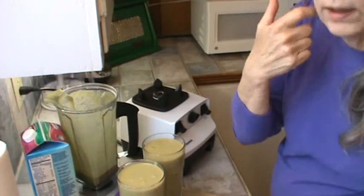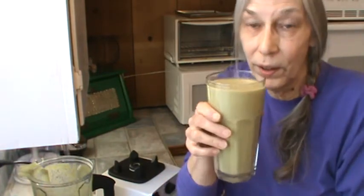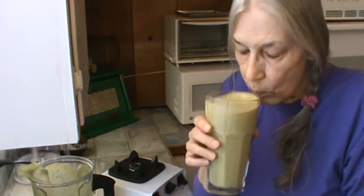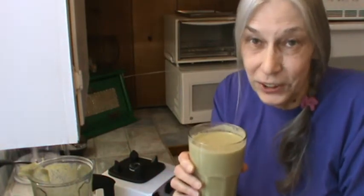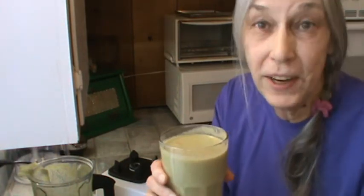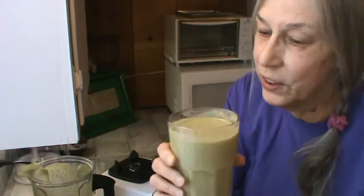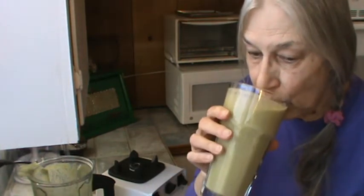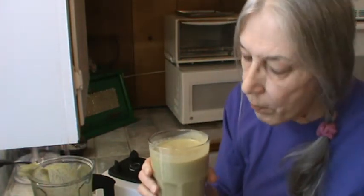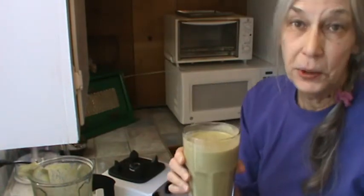All right, let's give this a taste. Ready? Here it goes. Delicious, okay? I can taste the bananas and the peanut butter. And even though it looks green, there's no taste of any kind of greens in it, really. Super, super good. Our favorite is putting the peanut butter.